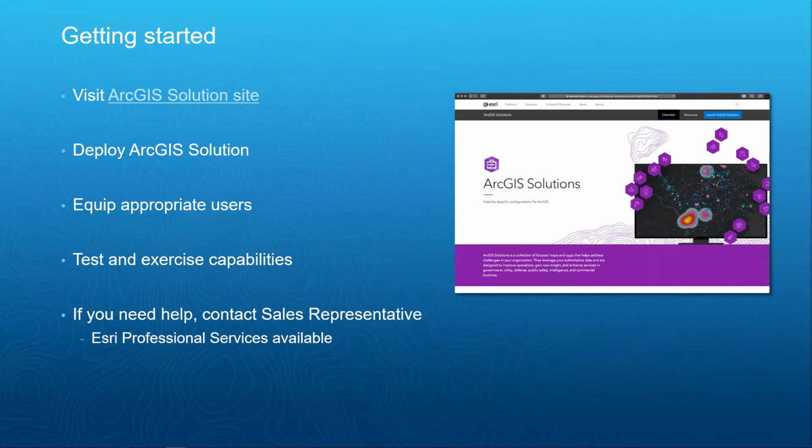And if you need help configuring, deploying, or extending this solution, please contact your Esri sales representative, and our Esri professional services are available to help support your organization in deploying and extending the solution to meet your needs.